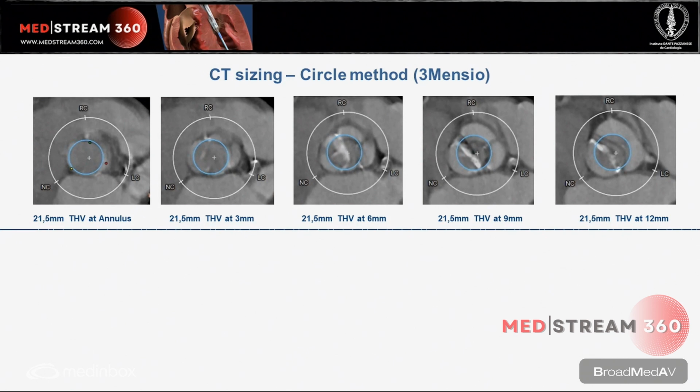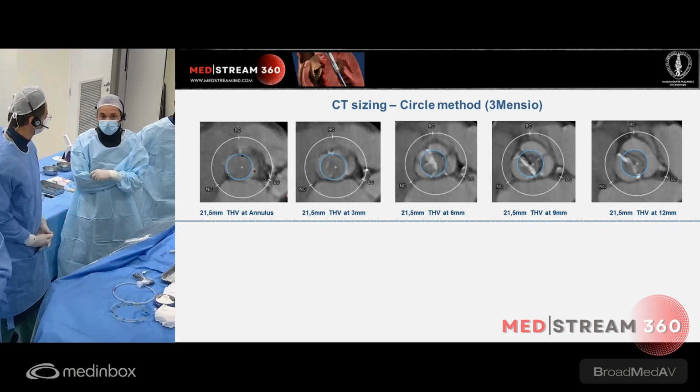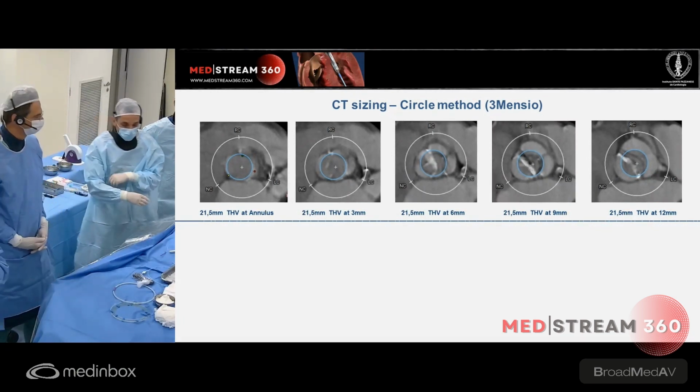registries, large observational studies that have shown that the clinical results in bicuspid are very good, very encouraging, with low mortality, and low PVL with the newer generation transcatheter heart valves. If this is a really bicuspid type 1, type 0, look for the amount of calcification and the distribution of calcification, if the raphe is calcified or not, just to decide between TAVR and surgery.